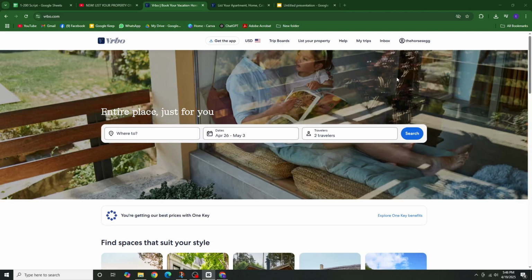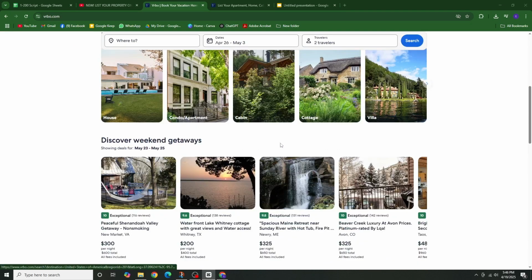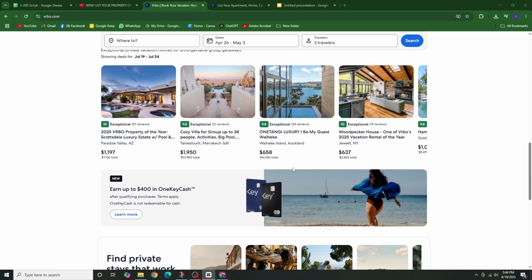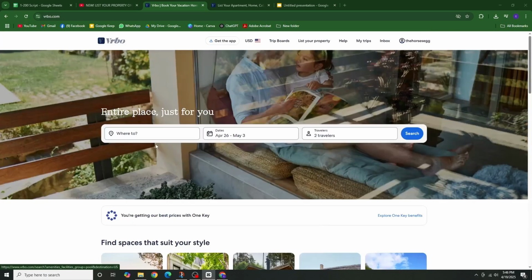Hey everyone, in today's video, I'm going to show you how to list your property on VRBO in 2025 quickly and easily. If you have been wondering how to get your property up on the platform, this is the step-by-step guide you've been looking for.